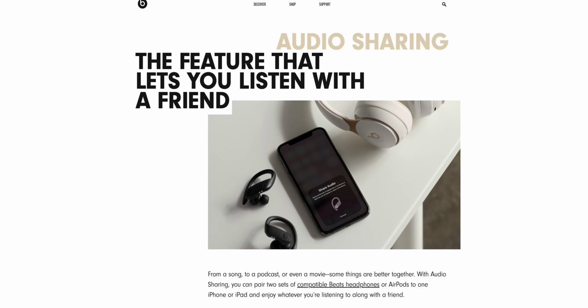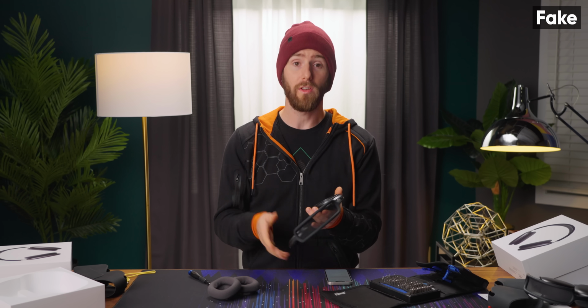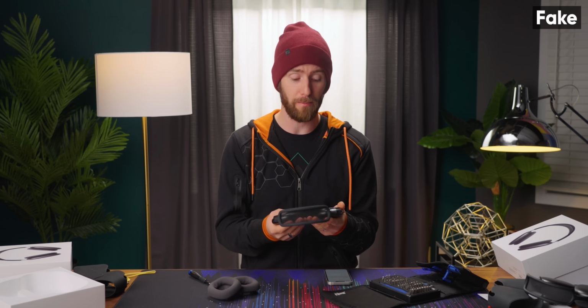They'll work in exactly the same way. You flip open your case and it prompts you to pair. The last magical thing they managed to clone is synchronization between your Apple devices. So if you have an iPhone and a MacBook, for example, if you pair these to one of your devices, it will pair to both of them.